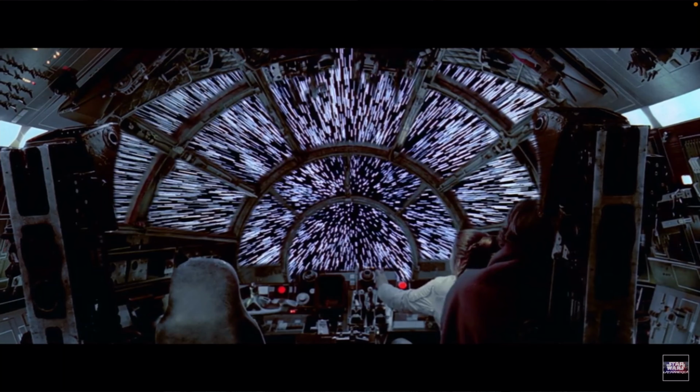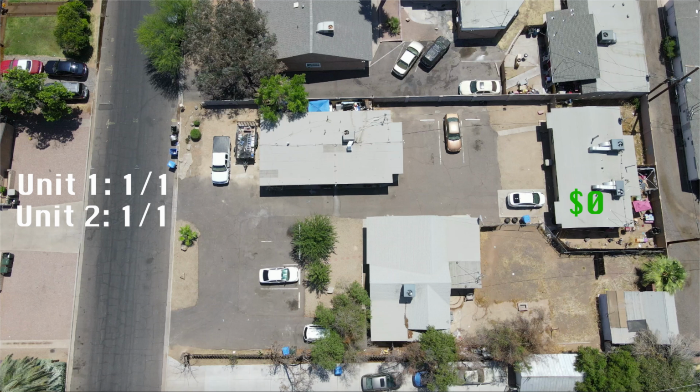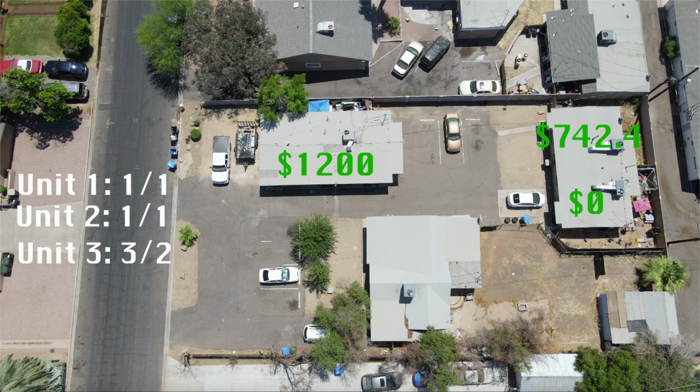Let's fast forward a year and look at the numbers then. When I moved into unit number 1, which was a 1-bedroom, 1-bath, the total income from that was $0. Unit 2 was a 1-bedroom, 1-bath, which was now running for $742. Unit 3 was a 3-bedroom, 2-bath, and was running for $1,200. Unit 4, which was the 2-bedroom, 1-bath, was now being rented for $1,300.